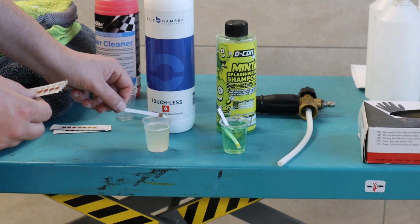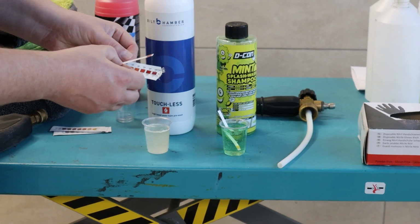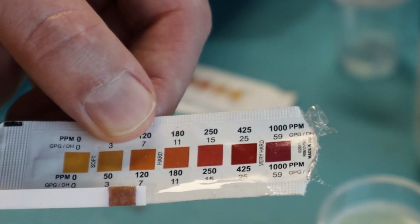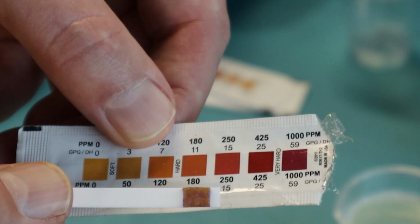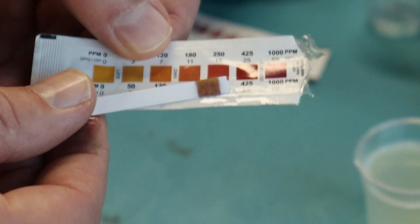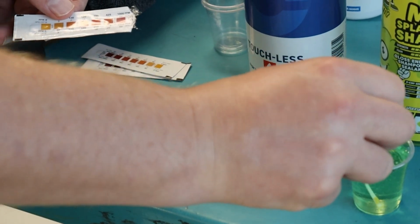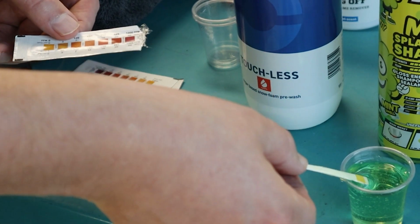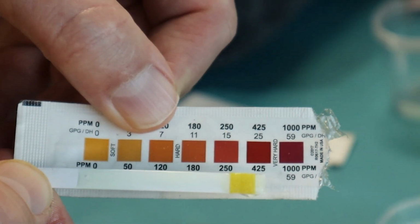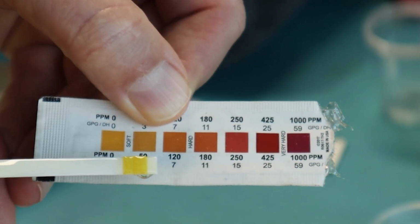Let's check the Bilt Hamber Touchless. So there's a scale on the packaging. So 0 to 3 is kind of yellow. Then we go to 7, kind of yellowish oranges. And now it's slowly going into the red section. And I think it comes closest to a pH of 13 here. So I'll lay this one here up front. And here we have the Decon Mint Splash and Wash. So in here we can see that it's still completely yellow like it came out of the strip. So it's also completely neutral.